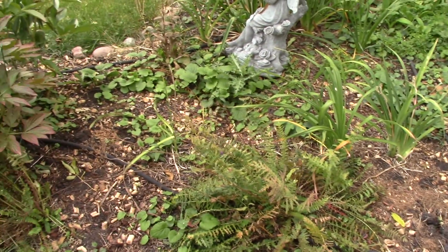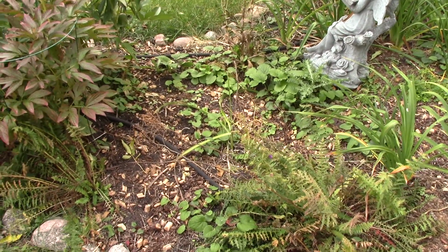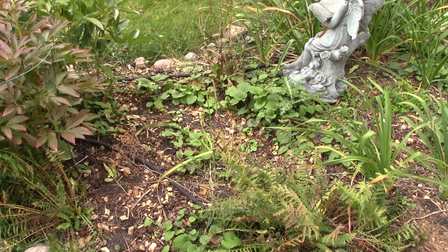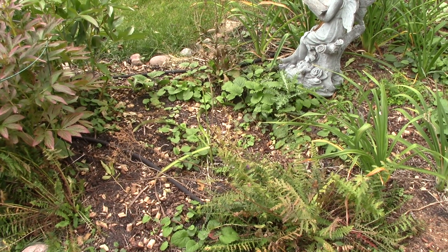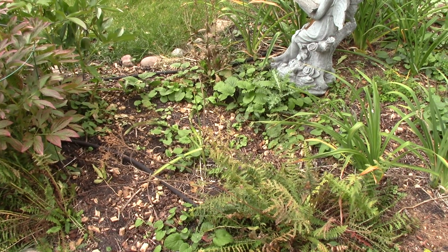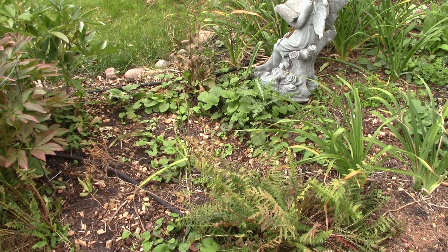Some of the creeping bellflower has come back, but on the whole, if you just plug away at this, you're never going to get rid of it. But if you keep on top of it, eventually it gives up.